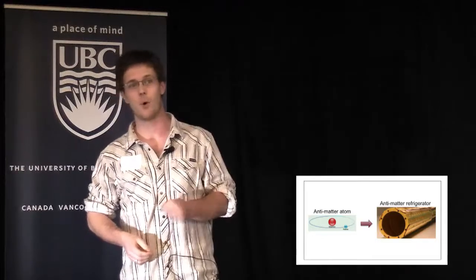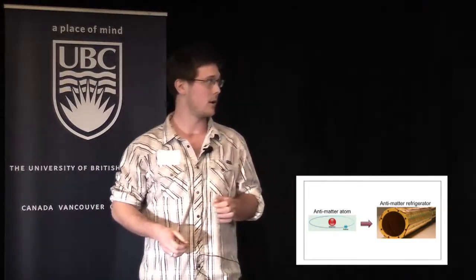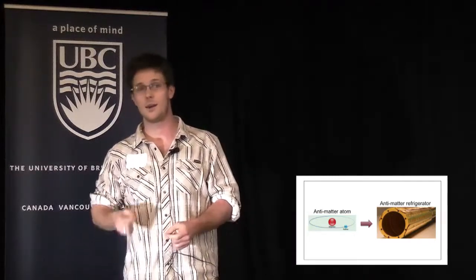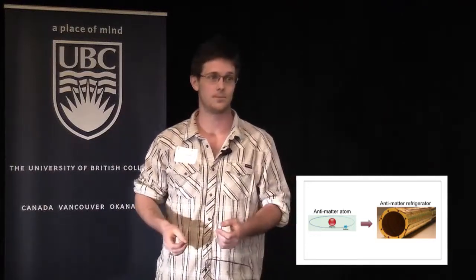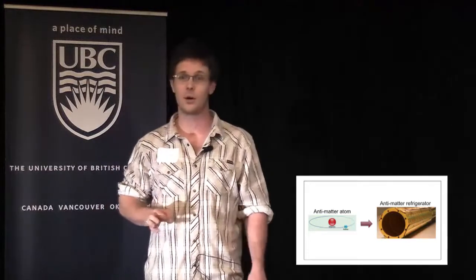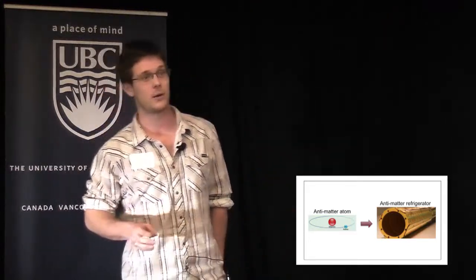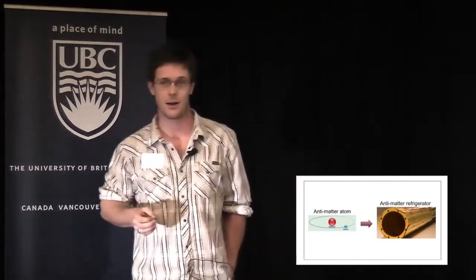I'm trying to make more antimatter. I'm trying to do this by cooling it down. If I can make it colder, it will move slower. If it's colder, moving slower, it gets easier to hold on to. So the cooling works a lot like a microwave oven from a typical kitchen, except that I want to run the microwave oven in reverse. I want a microwave refrigerator.